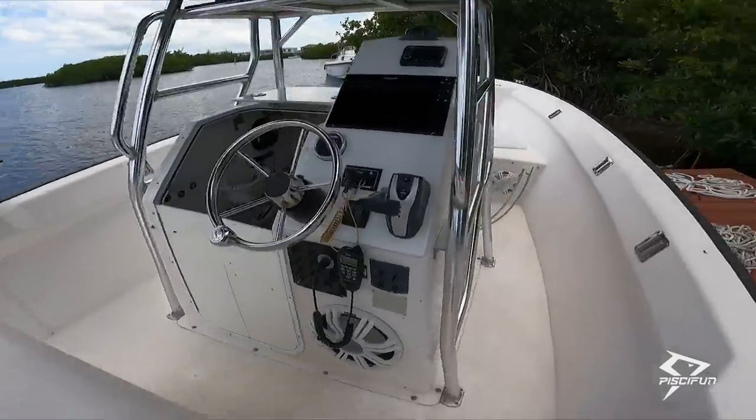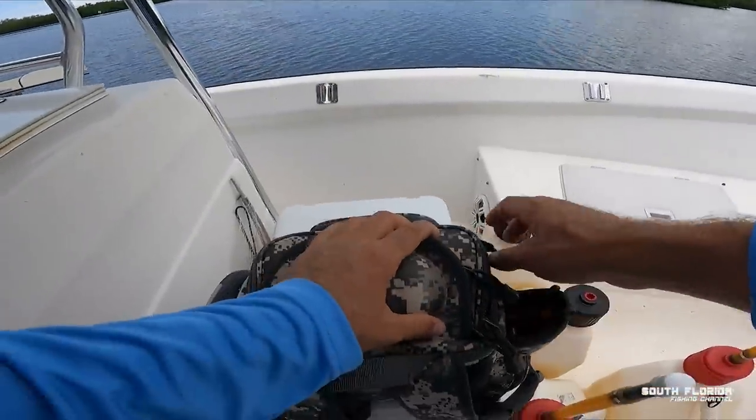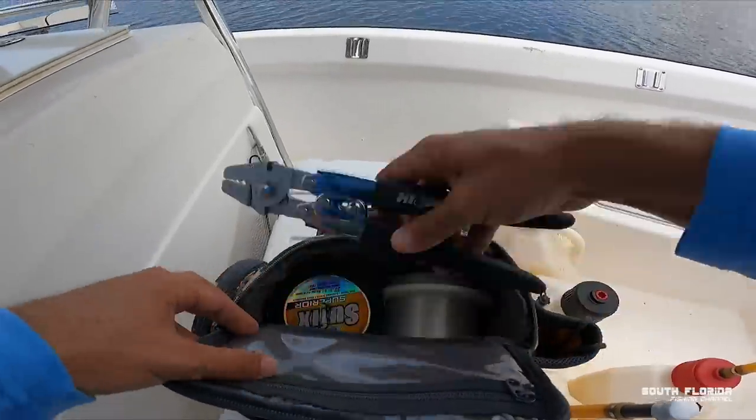I think it's time to fire her on up, but hold on. I didn't even finish showing you guys my tackle bag here. So on the top of it, I keep all of my leaders. I got a bunch of leaders in there. I also got my crimpers.